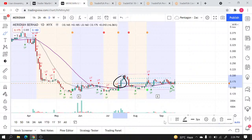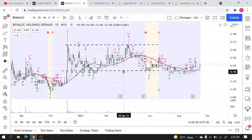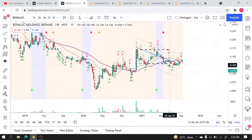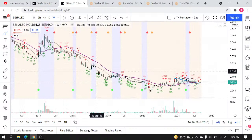So maybe let me share with you one example. This is also one of the members that asked me just now. Just think of this counter. This is my previous counter that I kind of liked, but of course too boring already during this accumulation. But I think the accumulation is still pretty valid, just that you really need some patience to look into it.